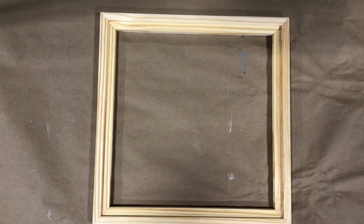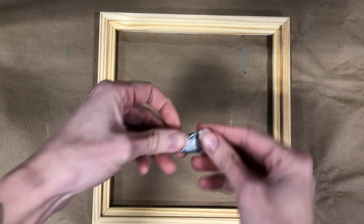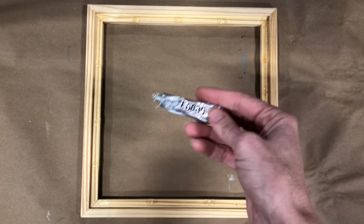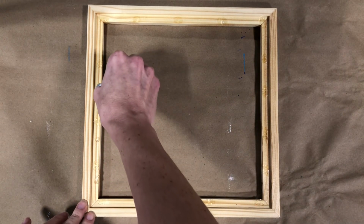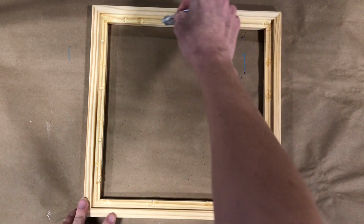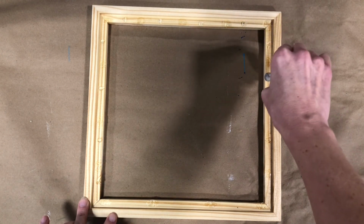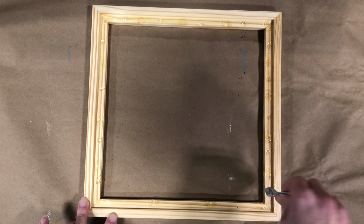You should also be given some E6000 glue. And with this, we're going to adhere our canvas into our frame. All right, with our E6000 glue, we are going to go on the inside lip of our frame, and I just like to add little dots of glue all the way around. If this gets on your fingers, that's okay, it does wash off. It will need about half an hour to adhere to your canvas. So once you put your canvas on, we want to make sure that it doesn't move and it sits nice and still.